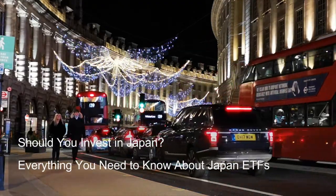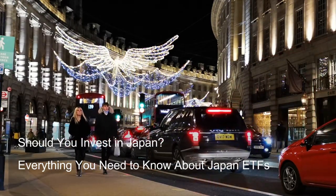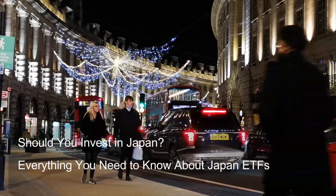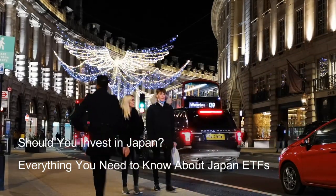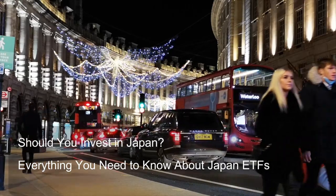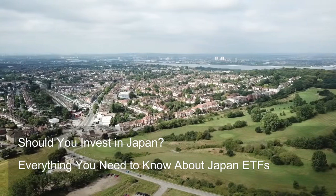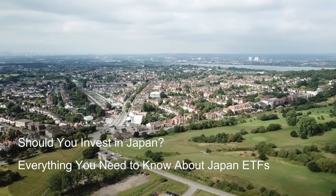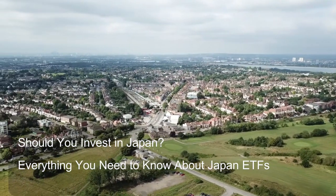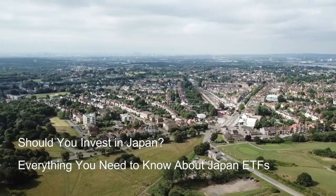Question 17. How might Japan's aging population and shrinking workforce affect the long-term performance of Japan ETFs? Japan's aging population and shrinking workforce present significant challenges that could potentially impact the long-term performance of Japan ETFs in several ways. Negative impacts.